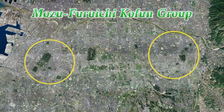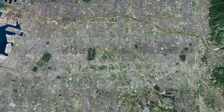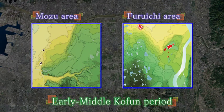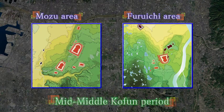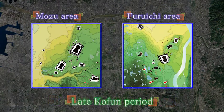Mozu-Furuichi Kofun Group, a World Heritage Candidate property, is the largest of its kind. This serial property comprises 49 mounded tombs of different sizes and shapes in 45 component sites. They offer us clues to understand society at the time and its political structure. From the early to late Kofun period, mounded tombs were built successively, and eventually, a large tomb group was formed.